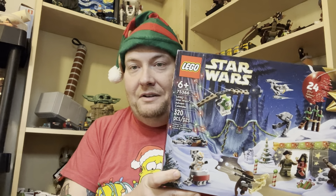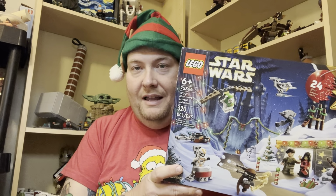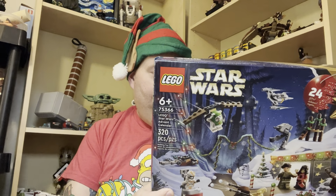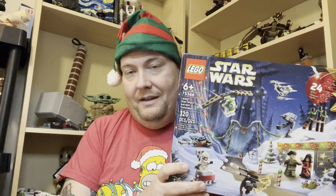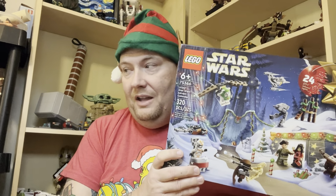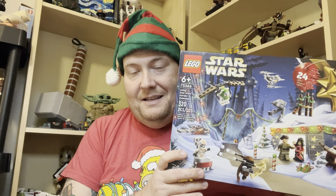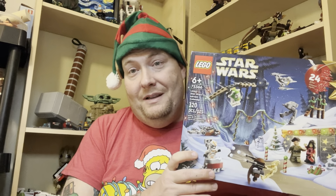I've built Advent Calendars in the past for other product lines, but I've never done a Lego one before, so this should be interesting if the minifigures that are on the box and the builds that are on the box are what's in here. I think it's going to be a really awesome time doing this, as well as the others too. So let's get to it.